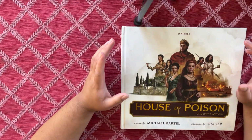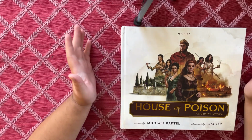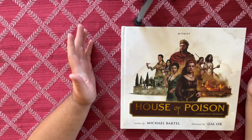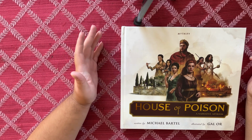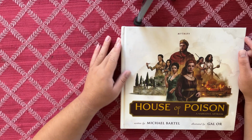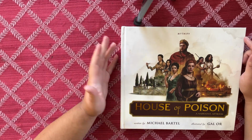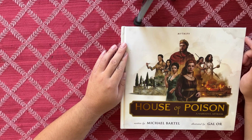As always, let us take a look at the cover. This cover is lovely. It tells you all you need to know. There's good art, and the presentation of the book itself is really nice. It has this kind of marble look, which is very appropriate for the Roman times.